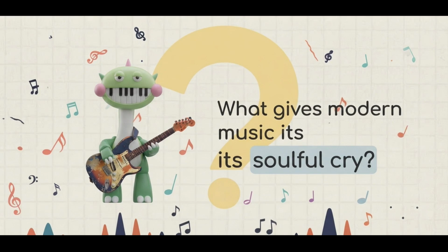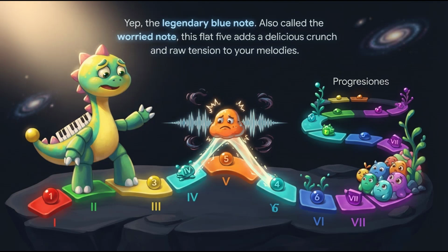You just take the familiar 5-note minor pentatonic scale, right? And then you inject one crucial spicy note. That absolute magic ingredient? It's the diminished fifth. Yep, the legendary blue note. Also called the worried note, this flat 5 adds a delicious crunch and raw tension to your melodies.